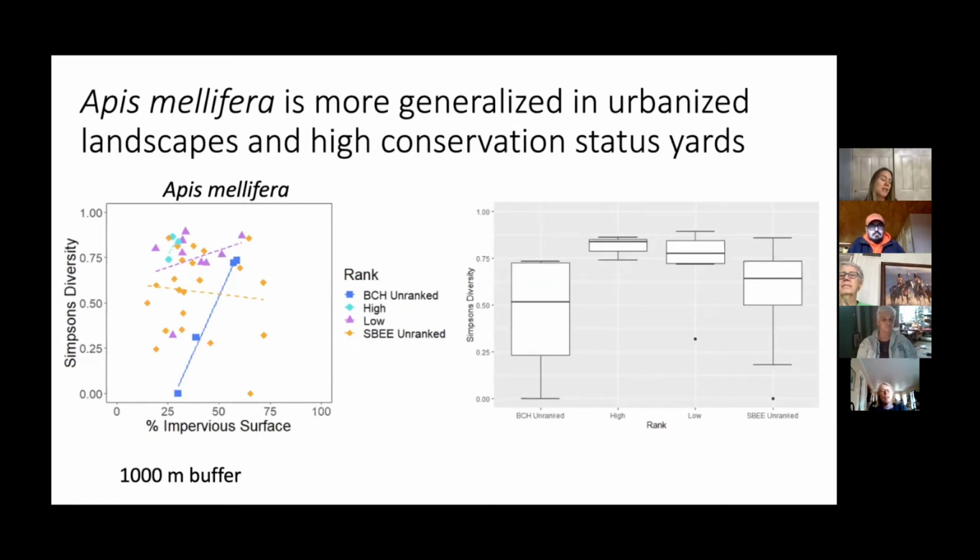So what that means to me, when we combine those two pieces of information together, this implies to me that when their plants are available, they will forage from whatever they possibly can. And as impervious surface increases, they have to go farther to search for these things. They're more likely to generalize. So we sort of have essentially two different mechanisms happening at different spatial scales.